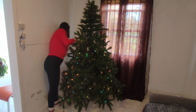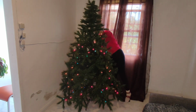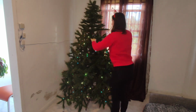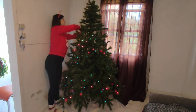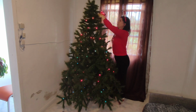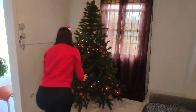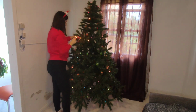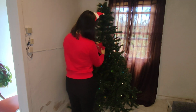I prefer this style of colorful lights to the new style that is on pre-lit trees, because the pre-lit trees are actually a little bit too blue for my liking. So if I had to choose between the warm lights or the new version of the colorful tree, I would probably choose the warm lights. But since the colored lights that I have are still this way, the way that you're seeing on the video, I will keep it for this year. Maybe next year I'll do the warm lights, we'll see.